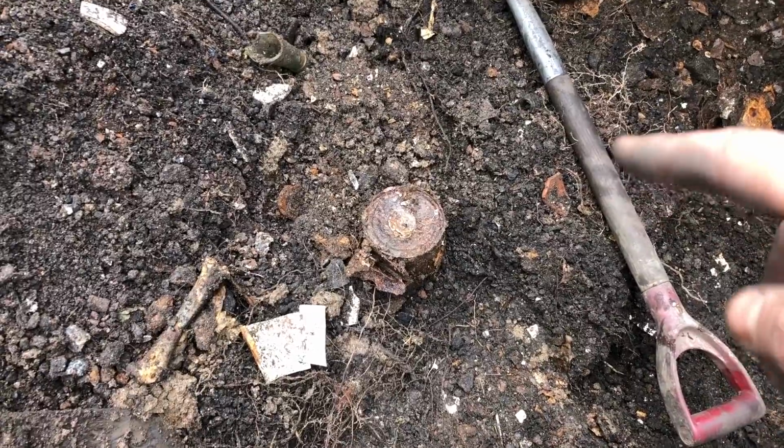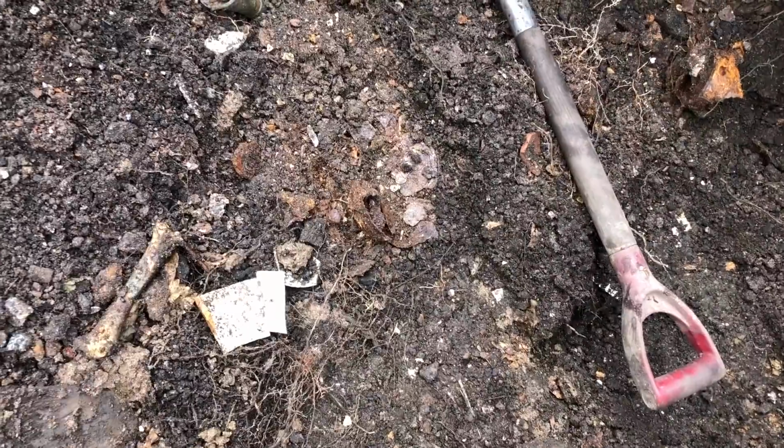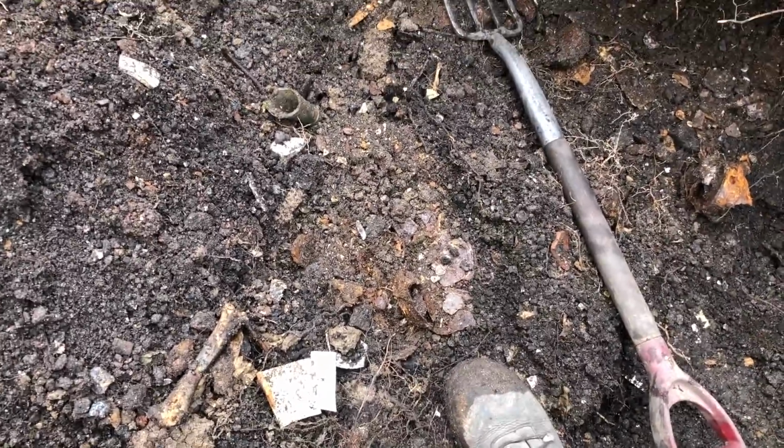This is what I was talking about earlier. This is a can I just dug out the side there. Watch this. So if this was dug before that can, that would have happened already. It wouldn't happen now, and they sort of just burst, implode.